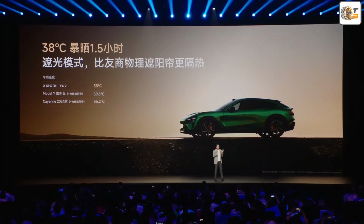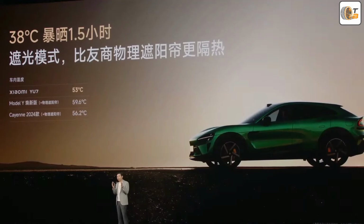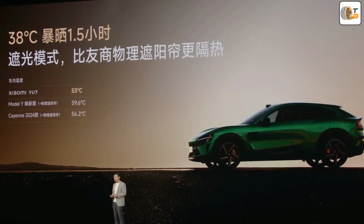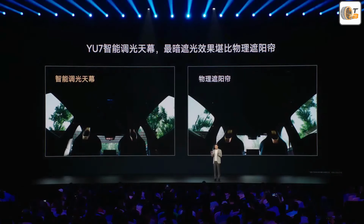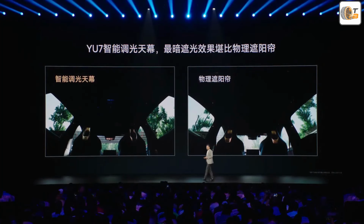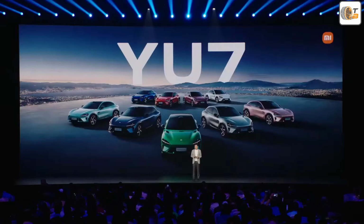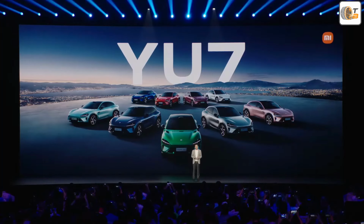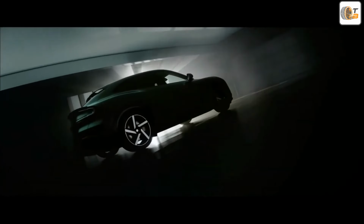Let's look at the result. After exposing it under 38 degrees for 1.5 hours, compared with the Model Y, the cabin temperature is 6.6 degrees lower. And it actually outperforms the physical sunshade. So when you go out with the kids, you can prevent them from direct sunshine. So a very good sunshade effect. The YU7 is a beautiful car. Let's watch a video about its appearance first.